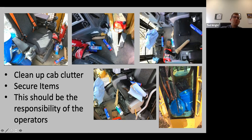Because when these machines roll over, as most of you know or are aware, the reaction is quite violent. So anything in that cab is going to be a potential projectile and could hit the operator in the head. Also, it's a tripping hazard. When the operator gets in and out of the cab, and you have these things all over the floor like this, the grease tube, the glove, there's also the antifreeze. I can see a rag right here on the foot pedals, the hydraulic fluid inside the cab.